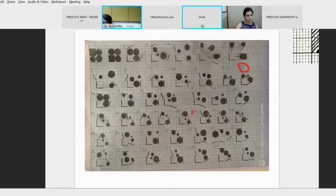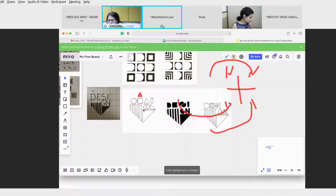The only thing is that this could have a little more dynamism. Like for example, if you try this when you're exploring this, you were to have a triangle here. Sorry. So can you just undo these annotations? Yes, ma'am. This too, the triangle.